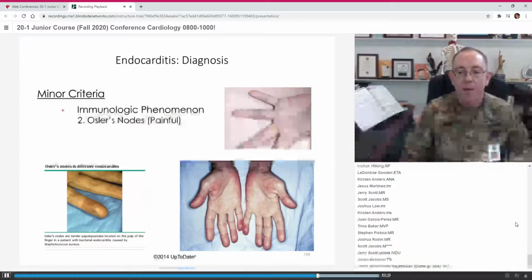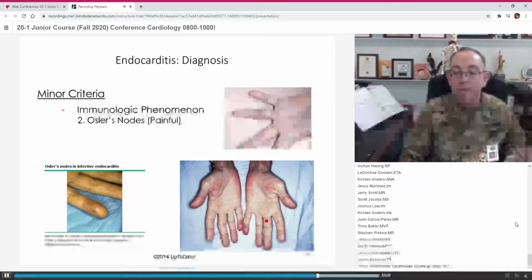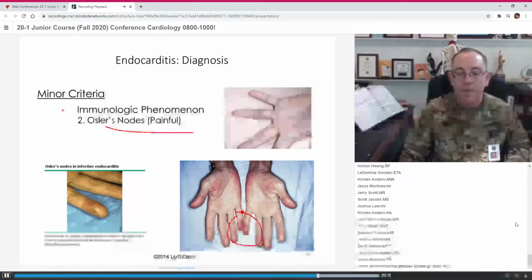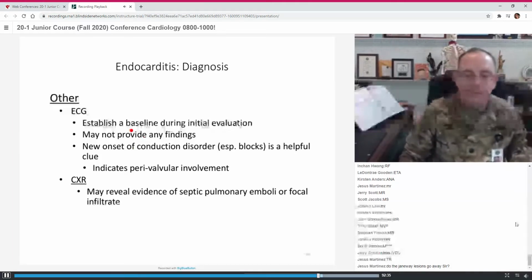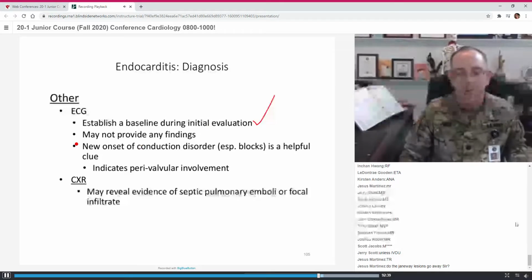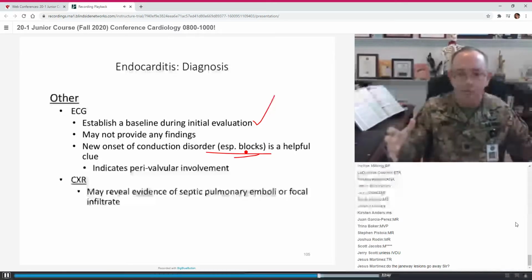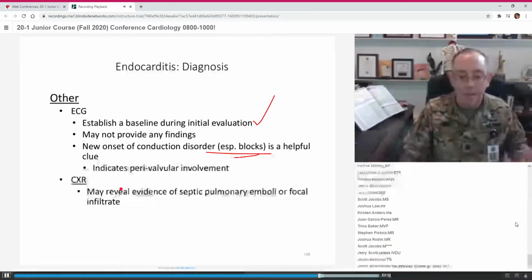Okay, and then the other key components here are associated with painful nodules, which we've been over several times. You're going to definitely see those again, you can imagine. EKG is always the initial step. We always get it, right? It's always the first thing we do, but it may not be very helpful, but you could see blocks. Goes back to the question you guys asked earlier. Anything that causes the heart to swell can cause blocks, okay? And that can lead to more serious conditions.